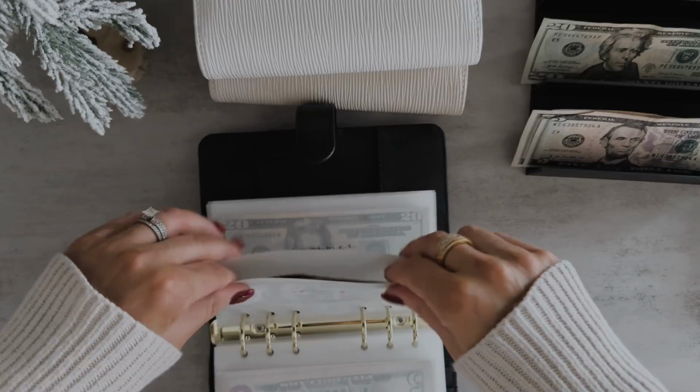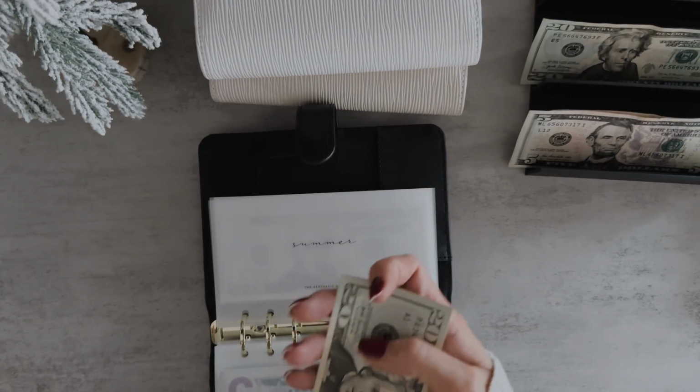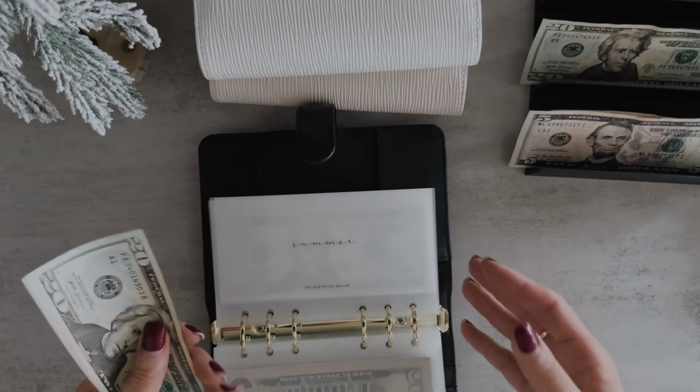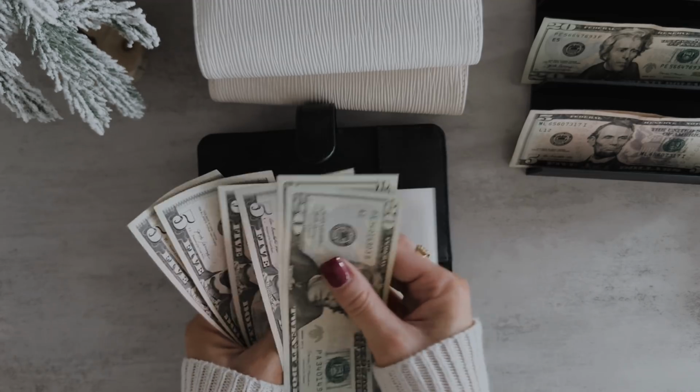You guys, I had such a bad migraine yesterday, so I feel like I'm still coming off of it and I just feel really foggy. Okay, so summer has 20, 40, 45, 50, 55, 60.